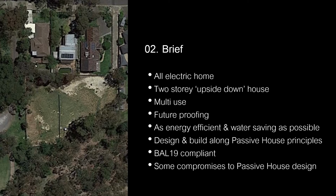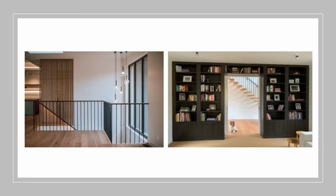So for example, as you may have noticed on the previous slide, the building footprint means that the surface area to volume ratio is higher than is desirable for maximum energy efficiency. The house also has lots of windows, including a lot of south and east facing windows. And some other compromises are that it has an open stairwell, as you can see here in this photo, and it also has active heating and cooling.